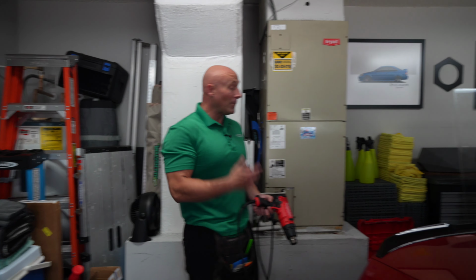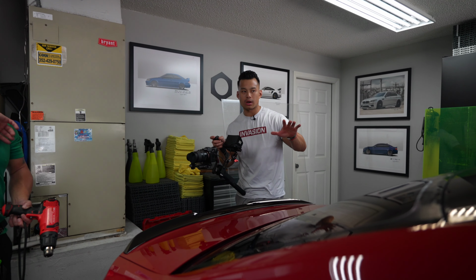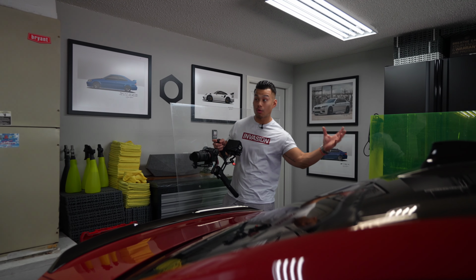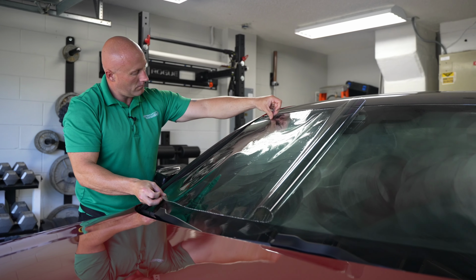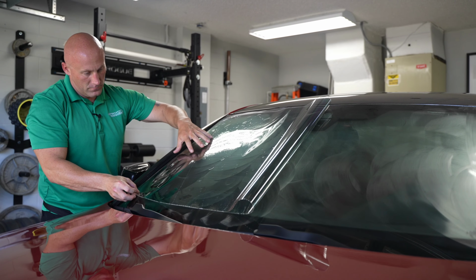The reason why I'm going with 20 is because I don't want to go too dark, and what's going to help the overall appearance is the front windshield. That 70% is going to make it a little bit smokier all around. It gives it a bit of a tinge.